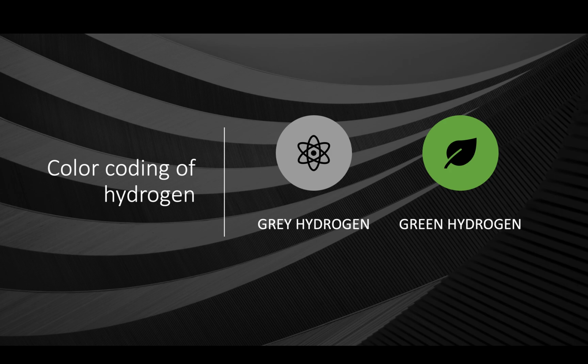Gray hydrogen is a form of hydrogen that is derived from fossil hydrocarbons and is often the result of steam methane reforming of natural gas. And it currently accounts for around 96% of commercially produced hydrogen, according to the Energy Research Partnership.